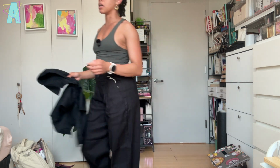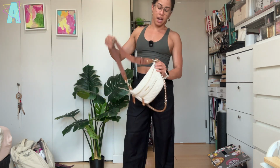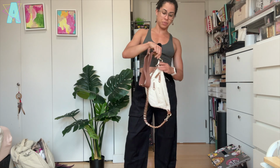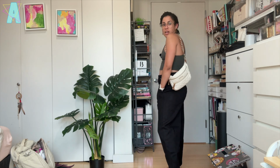And another reason why I decided to purchase the ivory caramel crossbody from MZ Wallace is that, I don't know if you noticed, but you can change the straps. And if I wanted to wear this more like a purse, I could just use the fancier chain strap and have it on my shoulder like so. And that will be kind of like the purse moment for this style of crossbody.